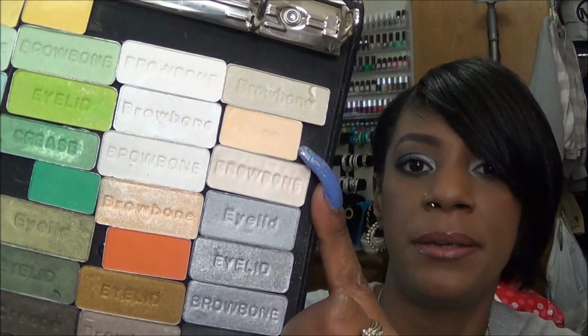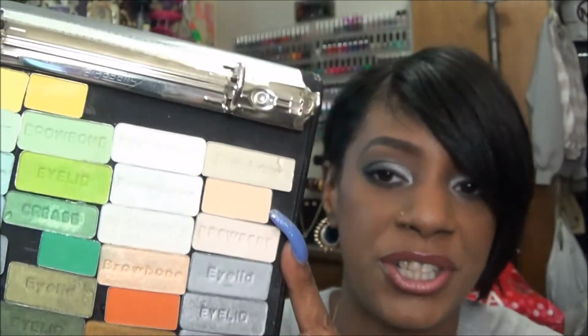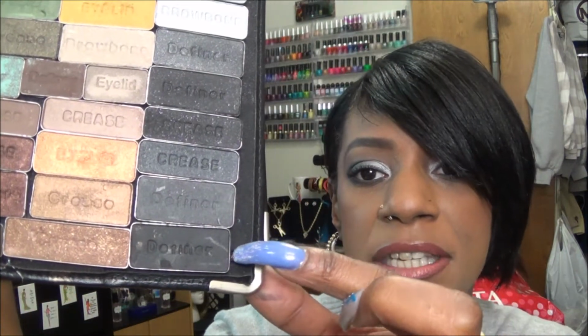After that, for my highlight, I decided to use this matte cream. Well, it's the color cream, but it's not a cream shadow. So I use this matte eyeshadow right under my brows just to give me a little more highlight. I didn't want this look to be dark. I wanted it to be kind of like medium smoke, something that I could wear during the daytime. I did go over my lash line with this matte black that you see here at the bottom, and that was all of the colors that I use out of my custom palette.